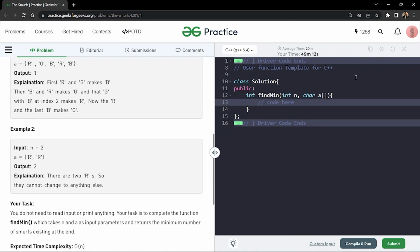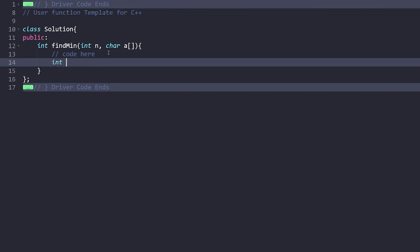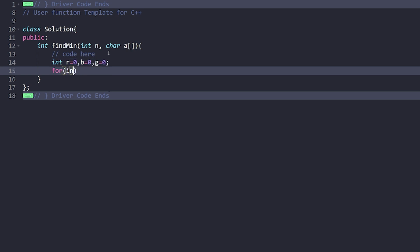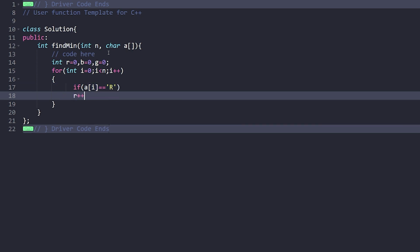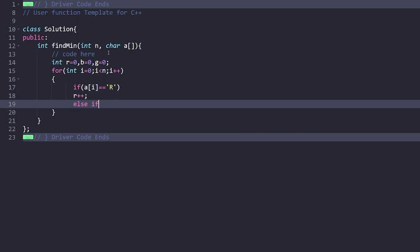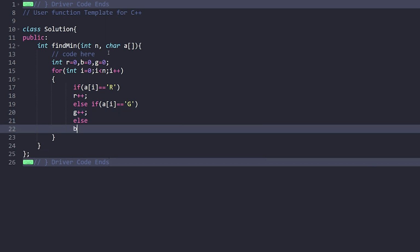What we'll be doing here is, first of all, we'll be simply iterating through the given string. So let's say we'll have R for counting the number of R colors. Then we'll have B equal to 0 and G equal to 0 as well. Then we'll iterate: for int i starts from 0, i less than n, and then i plus plus. After this, if a of i is equal to the color R, then we'll do R plus plus. Otherwise, else if a of i is equal to G, then I'll do a G plus plus. Otherwise, if it is the third color, then we'll do a B plus plus.